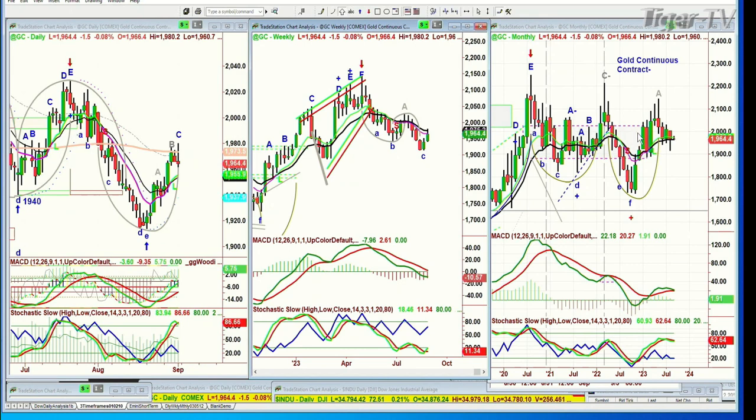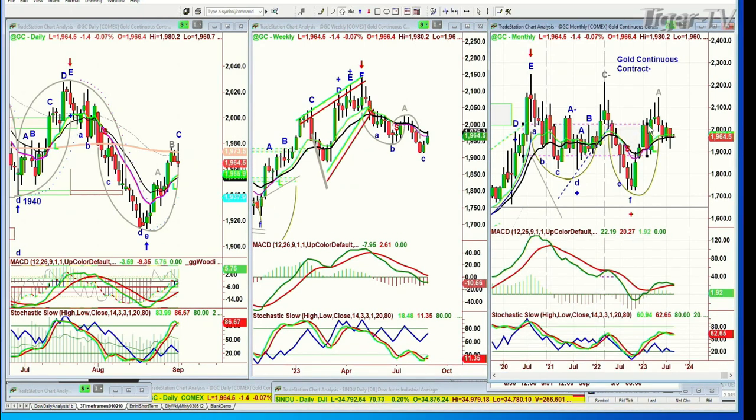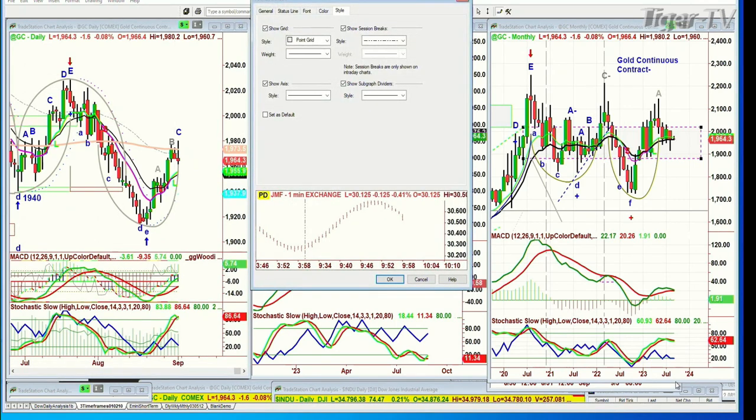But think of it, and let me just draw this in here, this rectangle formation that I drew some time ago, where I said, look, the bulk of trading in the gold contract itself has been between about 2010 and 1890. And it's just stuck there, but it's holding well. It's not breaking down. When you think of what happened to the dollar, gold really should have tanked, and it hasn't.